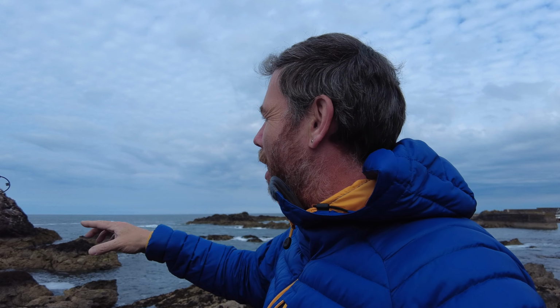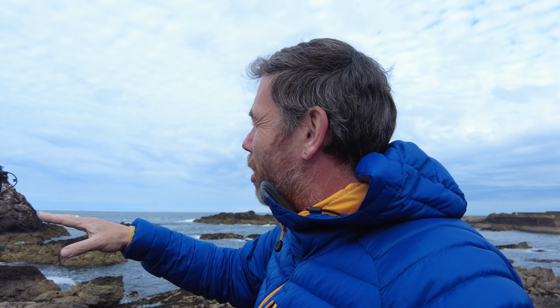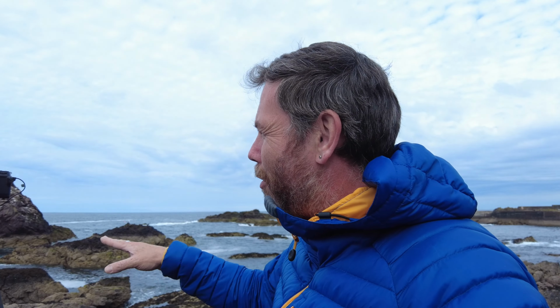Now what I'll do with the lower section of the image is put a 10-stop filter in and smooth it out to about 20 seconds, somewhere like that, just to give it that nice ethereal feel to it. Hopefully that'll work out, and if it has, I'll pop that image up next for you.